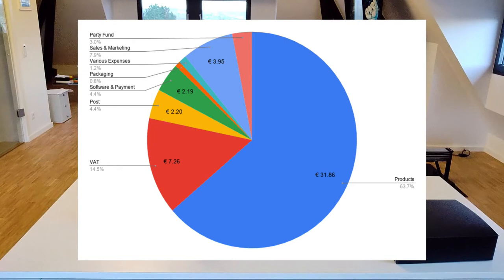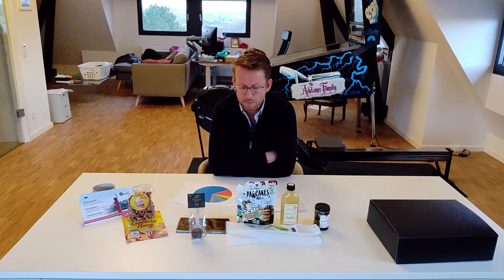Software remains the same kind of thing, and now for Luxembox 2, I'm going to take less money for the sales and marketing. We didn't spend the entire 1,000 euros from Luxembox 1, so I put the remaining 400 into sales and marketing, and for this box it's 3.95 euros, which should hopefully get us to a higher number of orders than we did last time.